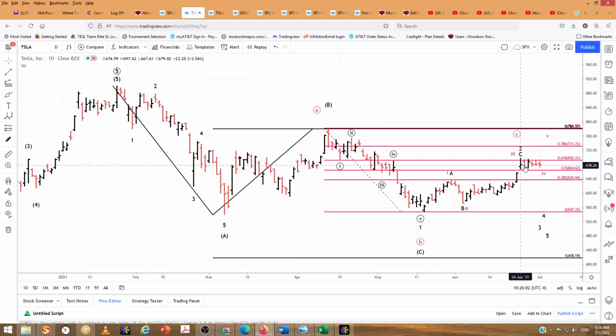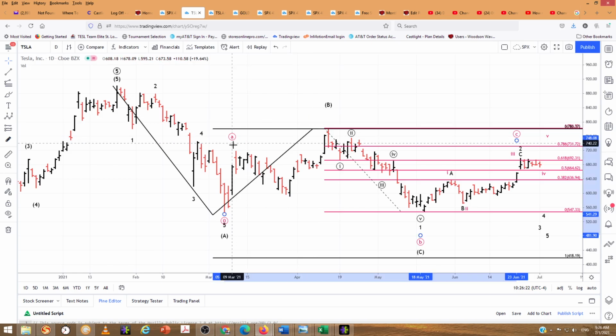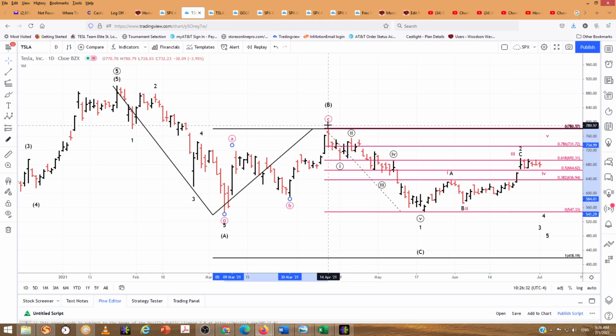This looks like a 4, long and sideways. If we get another move up into 5, that will verify 5 waves up and signal that it's very possible that the correction ended on the May 19th low. So there's several different counts here. I'm going to move these back for my own good because I moved the wrong A, B, C. My apologies there. That was A, that was B, and that was C up here. Okay, so we're going to watch this.